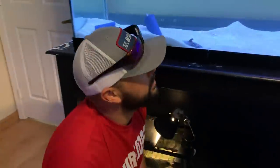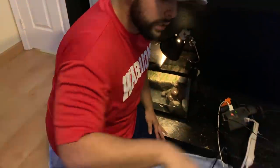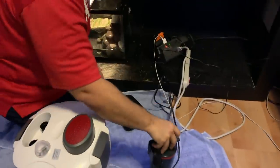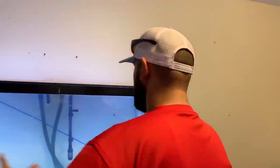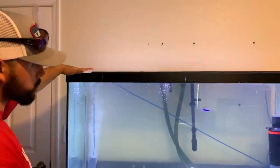Actually, instead of showing you all this nonsense, I'm going to set up the filter and the polisher. I've got my hoses to your right there. We're going to set up the air stones, and I'm going to show you the final product. Again, guys, I apologize for all the trickling. If you're a fish aquarium hobbyist, there's a lot of trickling going on in your room. So as you can see, guys, here is the tank right now.